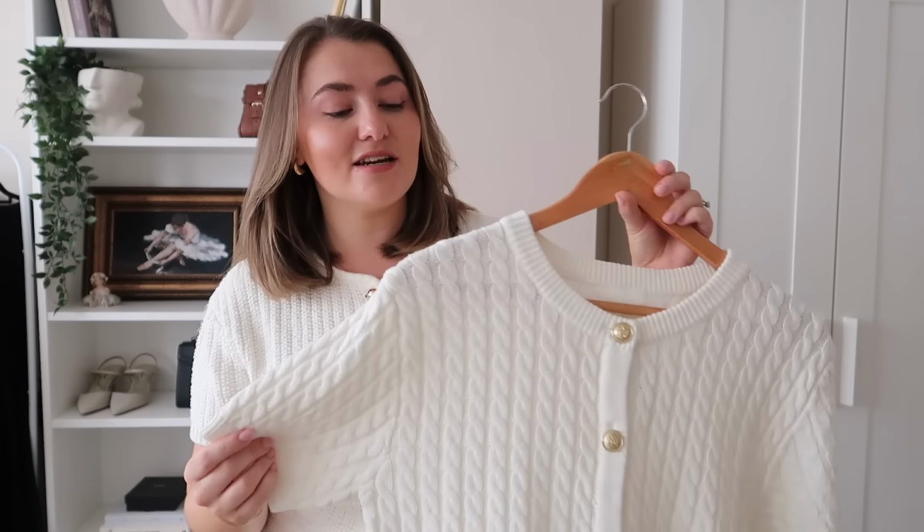Now, unfortunately, this one does not seem to be available anymore. Whenever I'm linking it, it just takes you to the generic cardigans, which is such a shame. However, they have released a new version of this cardigan and I just had to snap it up because if you know me, you know I love a cable knit.